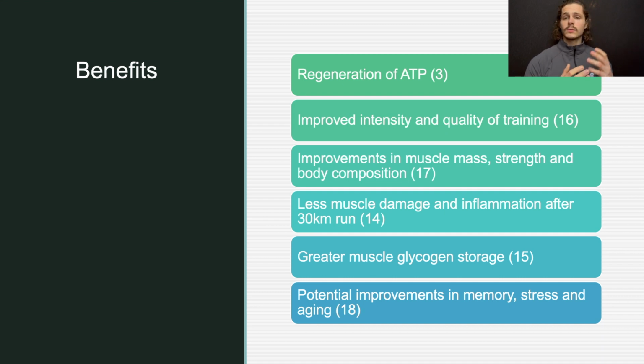So what are the benefits? Obviously, we've just spoken about regeneration of ATP. Then there's been shown to be improved intensity and quality of resistance training sessions, which again, if we can train harder and more intense, we're more likely to gain lean muscle mass, assuming that we are in a high calorie, high protein even, calorie surplus diet. Improvements in overall muscle mass, strength, and body composition have been shown, as well as less muscle damage and inflammation after a 30-kilometer run, which gives evidence that even endurance athletes should probably supplement creatine.